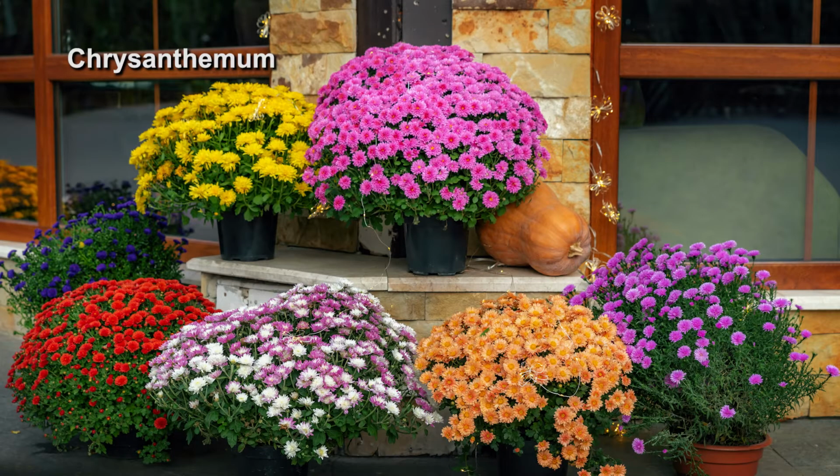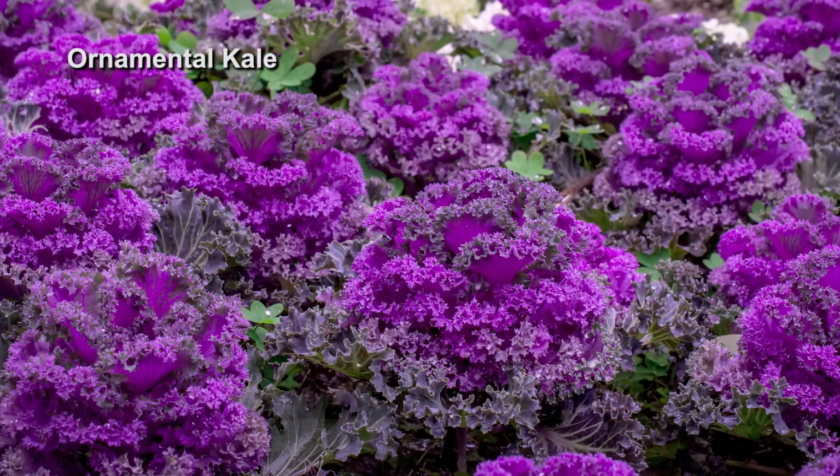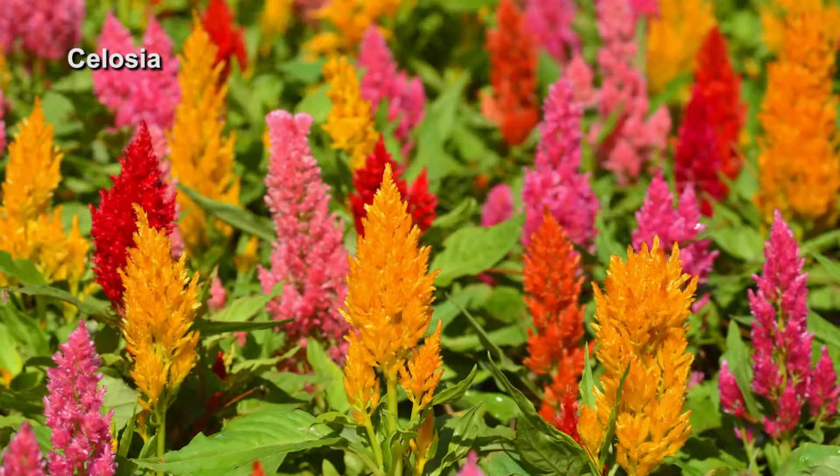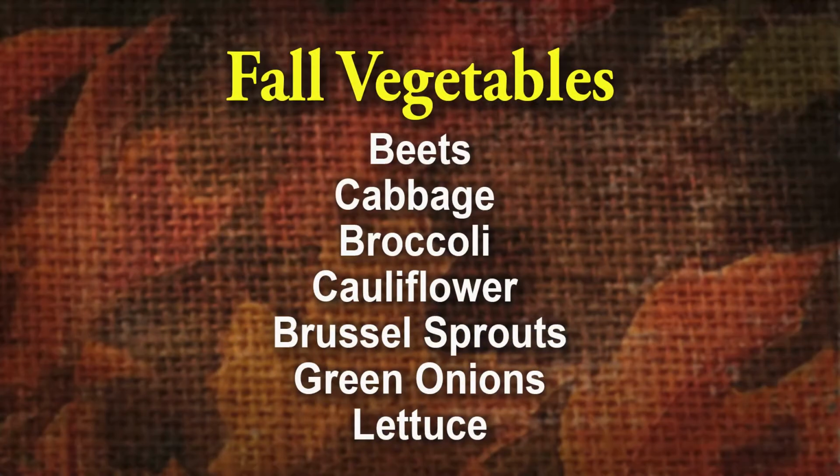Good deal. It's still time to plant annuals. You've got parties going on, and there are still some annuals that you can plant. Well, mums, of course. Those are very popular this time of year. Cabbage and kales, pansies, Dusty Miller. Celosia is one that also looks very good in the fall. You can also plant vegetables, the cool season crops: beets, cabbage, broccoli, cauliflower, Brussels sprouts, all the onions, some lettuces, all the cool season crops.